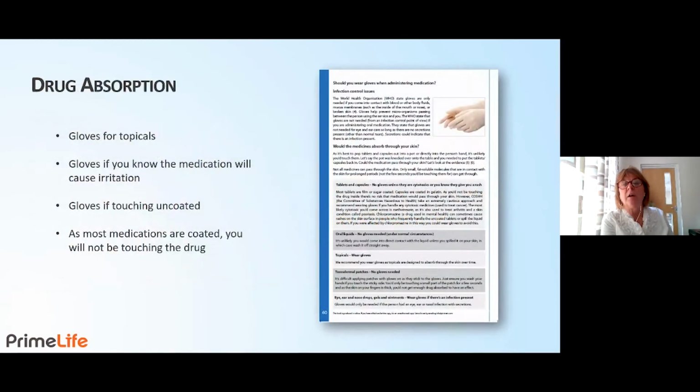When we're talking about wearing gloves, I get asked a lot of times, what about drug absorption? So yes, we use gloves for topical medication, as I said, and if you know the medication will cause an irritation to you personally. We should also wear gloves if we're touching uncoated tablets. An example of this is methotrexate for arthritis and psoriasis, and this is COSHH, just being ultra cautious.